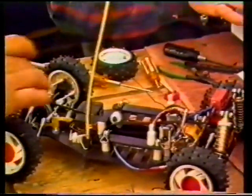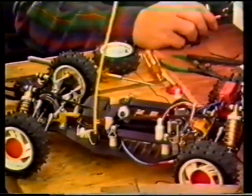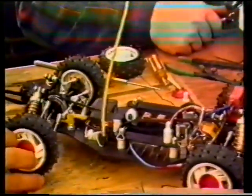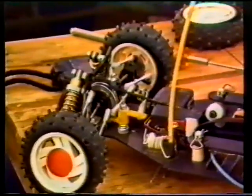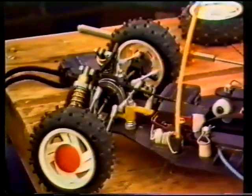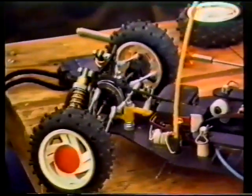Has no gearbox at all, so it's very, very simple. Very easy car to maintain. Everything lifts out the top, so you don't have to take the car totally apart to make any changes. Another feature of the car is that it has self-bleeding shocks. You put oil in the shocks, just push on the shaft, and they're ready to put on the car. You don't have to spend a lot of time bleeding the shocks and getting them set.